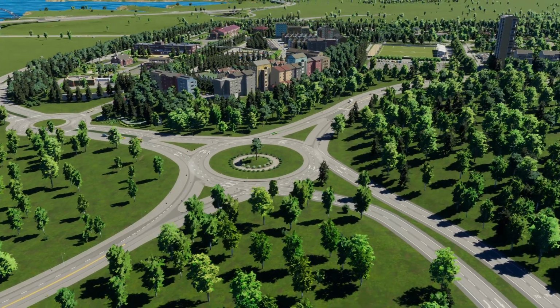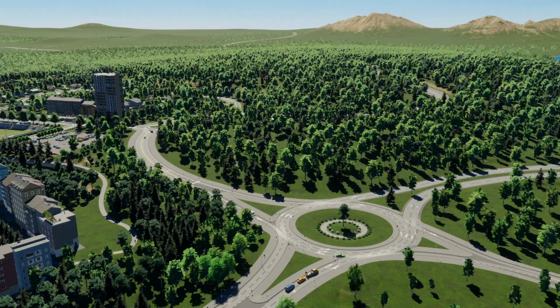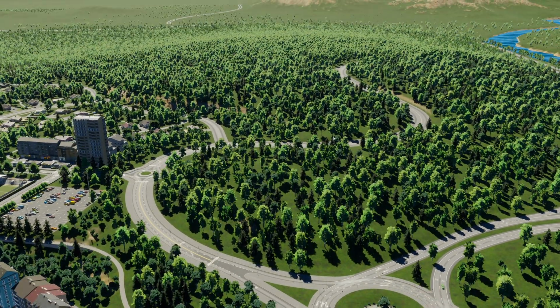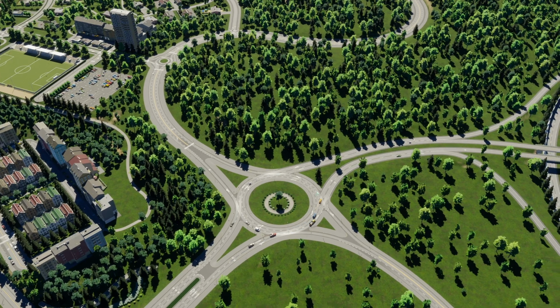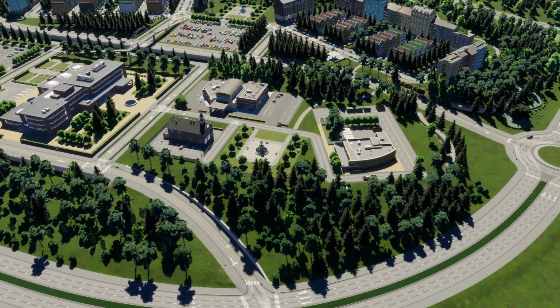And then we've got all of our demand from our residential neighborhoods coming in on a couple of angles here. And then also, as we make our way up the hill, we're going to have logging industry up here in the future. So this roundabout needed to be designed to make sure it could handle everything that we're going to throw at it in later episodes. Let's jump in here and take a look at our services district.